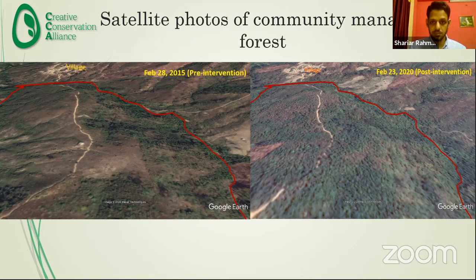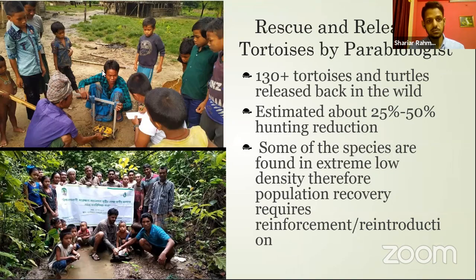So we also have this parabiologist program. On the left side, you see on the top, Mangin, one of our parabiologists. He has been working for us for the last 6 years. And parabiologists like Mangin visit those areas and try to rescue individual turtles and tortoises which are captured by the local hunters primarily for consumption. So for the last few years, we have rescued and released about 130 critically endangered turtles and tortoises.